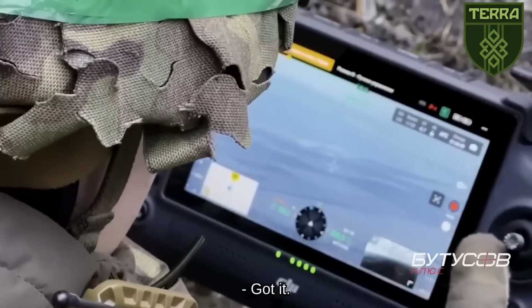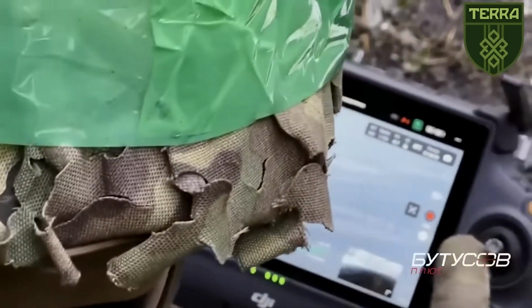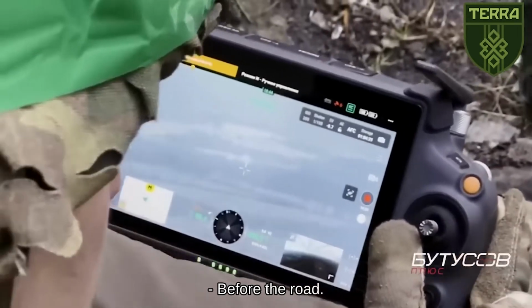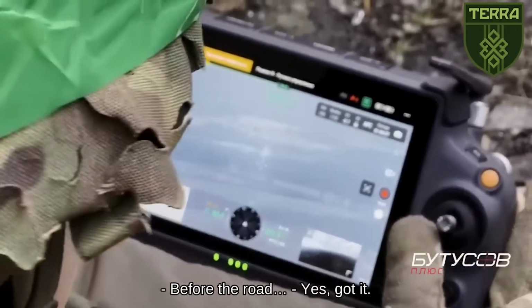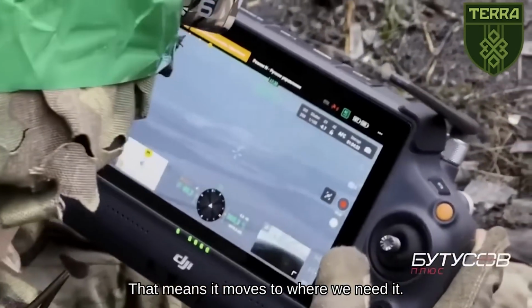Got it. It's him. Before the road. Somewhere here. It's good. Before the road. Yes, got it. It's good. That means it moves to where we need it.